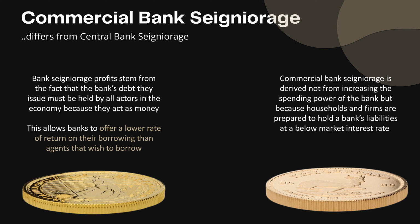And what I mean by that is that if I go into a bank and I wish to borrow a loan, let's say they say, yes, of course, we are going to charge you 7% interest to borrow that amount. That would be the market rate of interest. But if I go into that same bank and try to deposit some cash, they won't pay me 7% interest. They will pay me a much lower rate. And because I'm willing to hold my money in my bank account at a below market interest rate, the bank can profit from the differential, the spread in what they pay me to keep money with them and what they would charge to someone else that wants to borrow money from the bank.